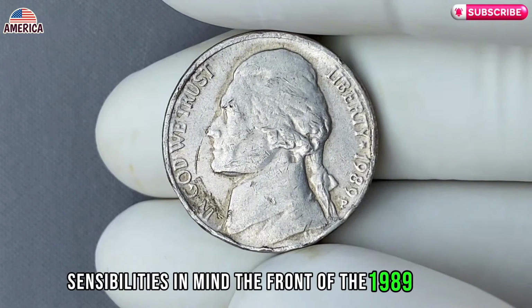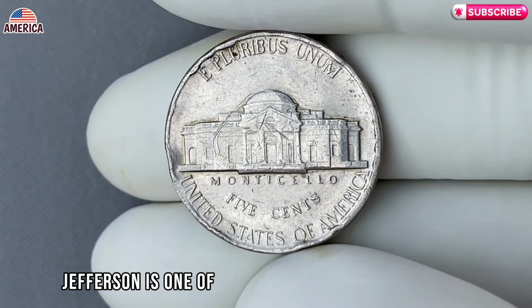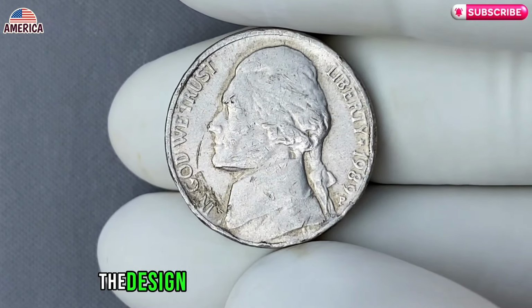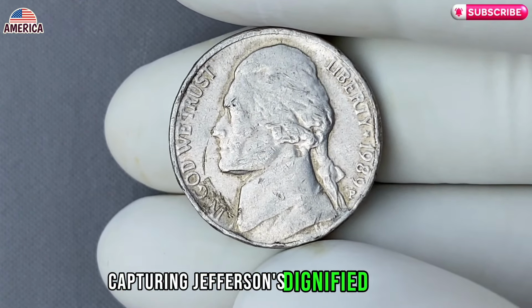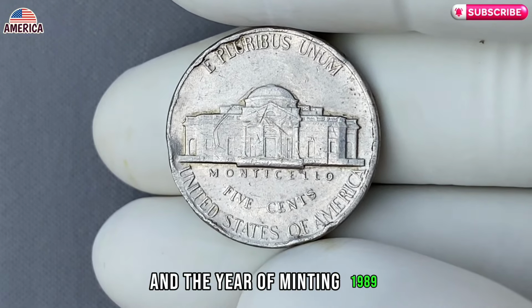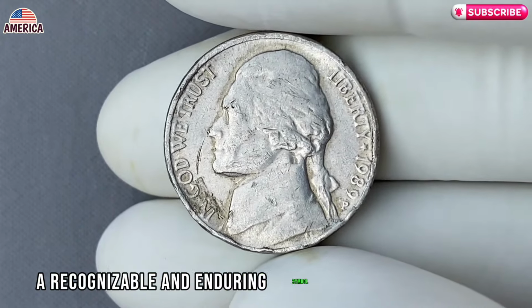The front of the 1989 nickel, like many before it, features the portrait of Thomas Jefferson, the third President of the United States. Jefferson is one of the most influential figures in American history, and his image has appeared on the 5-cent coin since 1938. The design, created by artist Felix Schlag, is simple yet elegant, capturing Jefferson's dignified profile. His likeness is accompanied by the inscriptions, "Liberty, In God We Trust," and the year of minting, 1989. The obverse design has remained largely unchanged for decades, making Jefferson's portrait a recognizable and enduring symbol of American coinage.